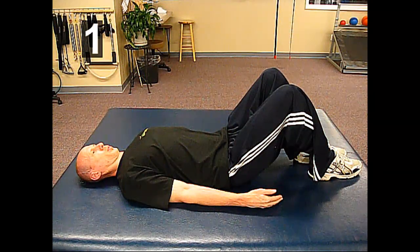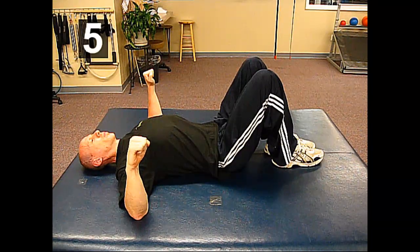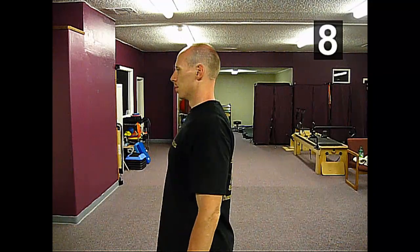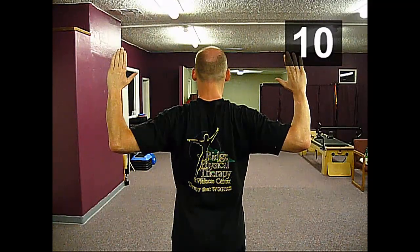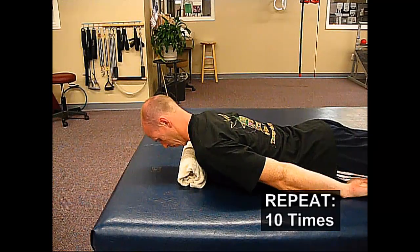Now that you know where you need to make some changes, the exercises up next are all designed to help you improve by stretching and retraining the muscles and joints in the opposite direction of the poor posture. For each of the next 10 posture exercises, I'll give you a brief overview on technique, I'll tell you how long to hold each one, and then I'll tell you how many to do before moving on to the next exercise.